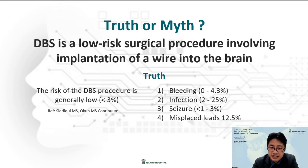So it can be bleeding in the brain. You could hit a blood vessel and it bleeds, but that chance, touch wood, is only about 0 to 4.3% in case reports. Second, infection. So you could get infection in the battery, you could get infection in the lid, but most of the infections are superficial infections. They are not deep-seated into the brain. So there are centers whose infection rate is up to 25%, but generally it's between 2 to 25%. So it's not high. Seizures can happen because you are poking something through the brain, but that is less than 3%.